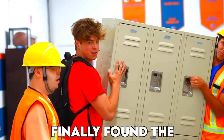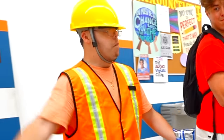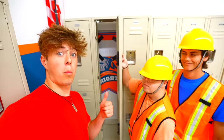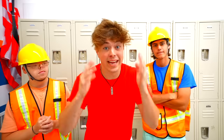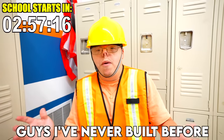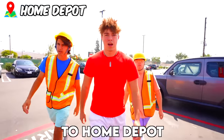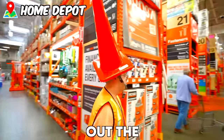We were looking around and finally found the perfect spot to put in our fake lockers. Oh, thanks, Matt. Since our hidden locker is finally in place, we need to start building as fast as possible because school is starting in 3 hours. Let's go! Guys, I've never built before. Come on! So me and the boys went straight to Home Depot to grab all the materials we need to build out the secret room.